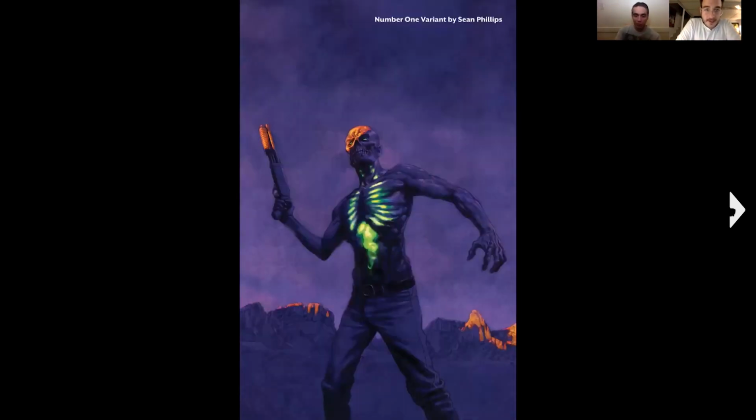Right. Okay. Yeah, I mean, that works for me. I had him in a white void essentially. It was like, okay, he's in his mind, right? That's what we're saying essentially. So this could be an interpretation of that. Sure. I dig it. Okay, so now this was a variant cover by Sean Phillips.